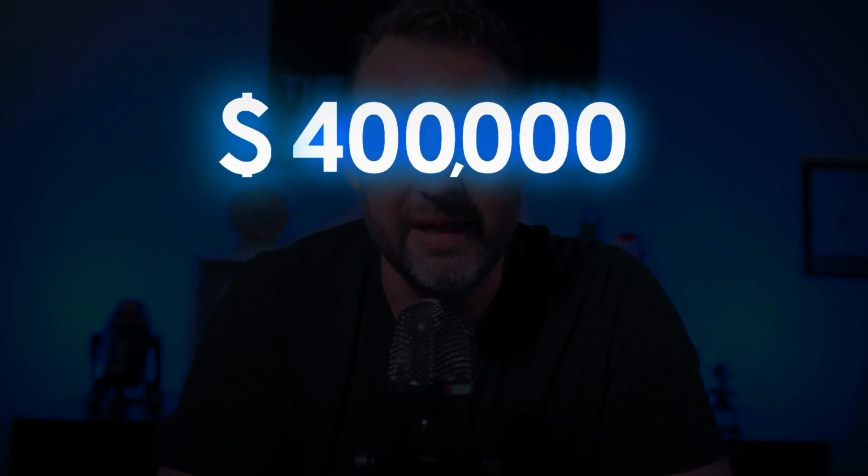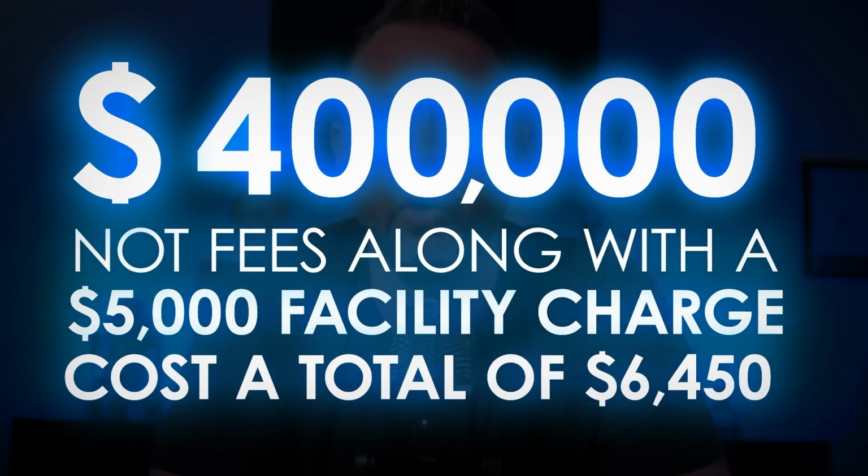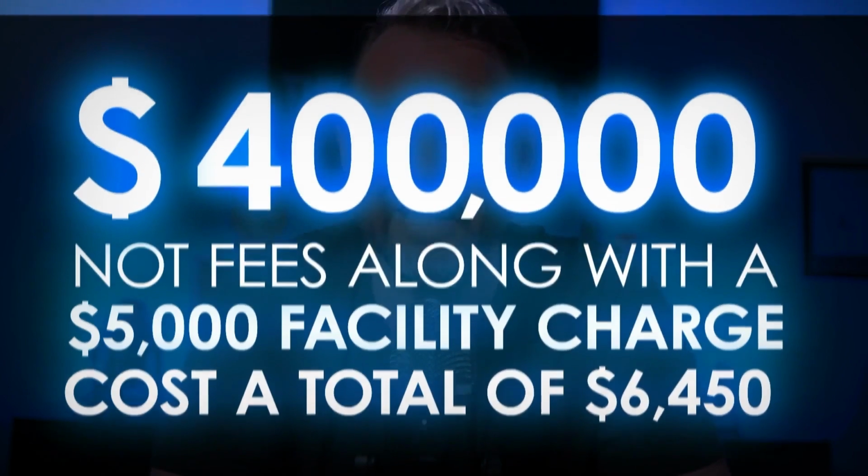Knock costs are calculated based on the value of your new home. So let's suppose you're planning to buy a $400,000 home. Knock fees along with a $5,000 facility charge could cost a total of $6,450 before the settlement costs in this scenario.